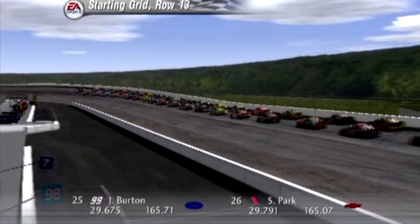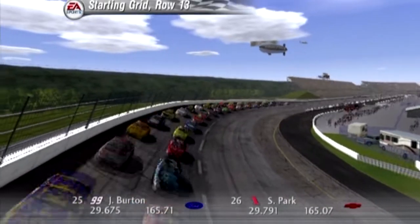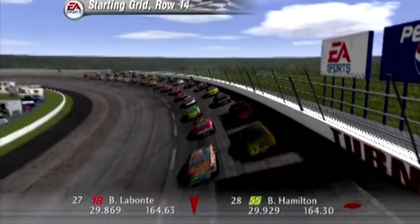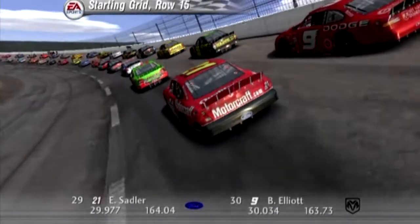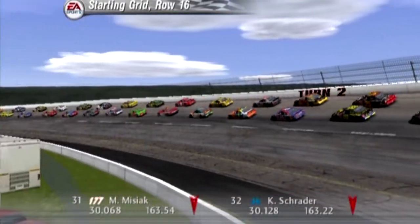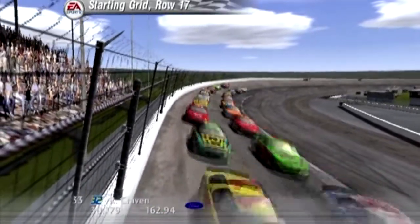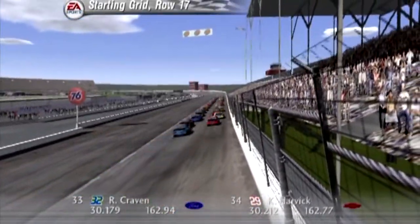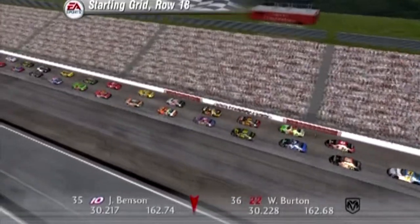Row 13 finds the Citgo Ford and the Pennzoil Chevrolet. The 14th row has the 18 car and the Square D Chevrolet. In row 15 are the Motorcraft Ford and the Dodge dealer's UAW Dodge. Starting the race from row 16 are the 177 car and the M&M's Pontiac. Row 17 has the Tide Ford and the GM Goodrich Service Plus Chevrolet. Starting in row 18 will be the Valvoline Pontiac and the Caterpillar Dodge.